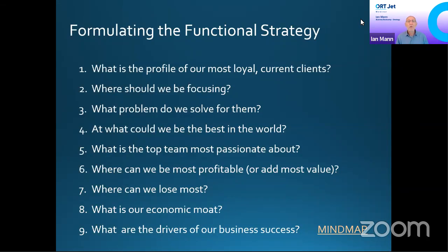Question number 1. If you're in business already, what's the profile of your most loyal current client? That's particularly important. Not who they are, what's the profile? So the profile may be this. My most loyal current clients are 40-year-old white males, all of whom own their own businesses and have an engineering background. Those people seem to get me when I come to talk to them. They understand what I'm offering them. They keep coming back, and they understand me and I understand them.